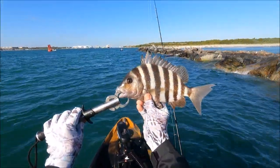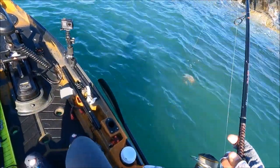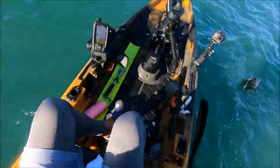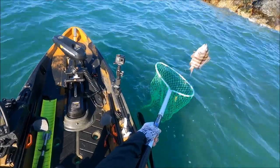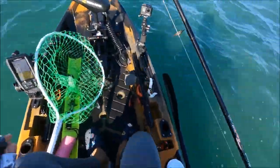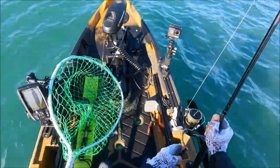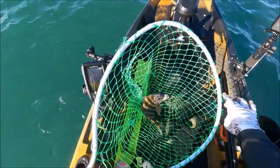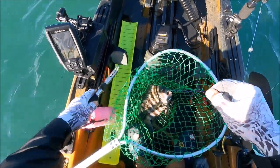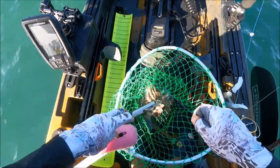There it is. Coming on with power. Oh, digging, digging. Oh yeah, baby. This one's gotta be in the net. Yes. Another keeper, guys. Always gotta get the net ready. You never know. Oh baby, yes. That is definitely another keeper, right on the side of the mouth.